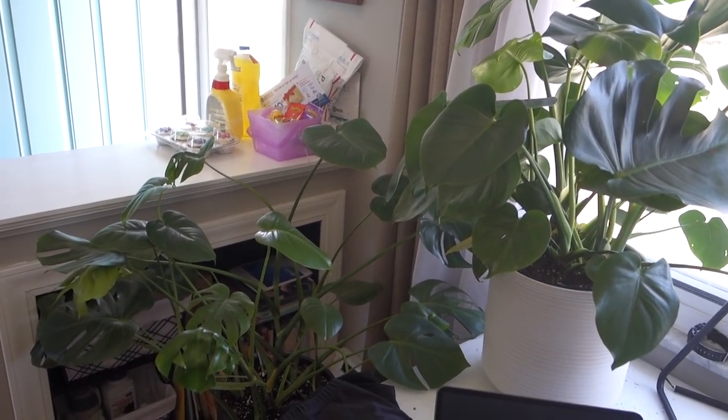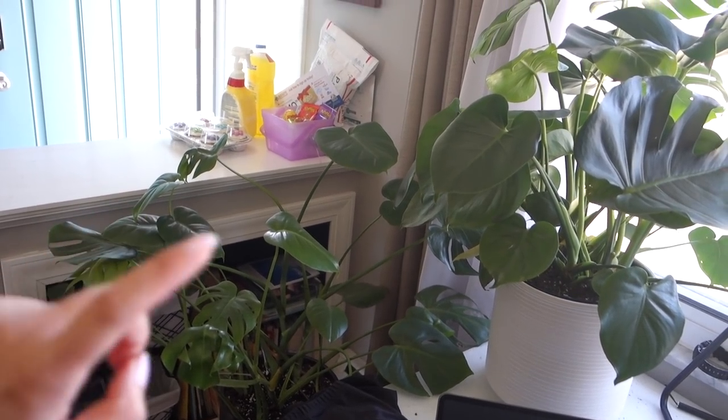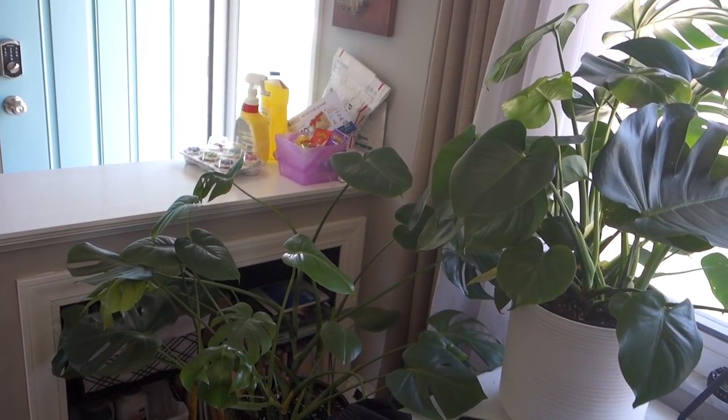I had to move my Monstera back up here because it was getting really leggy downstairs in the laundry room, so I've got these guys hanging out, keeping John company. I feel like with the sun in his face and the plants next to him, it makes a good working environment. What do you think, John?